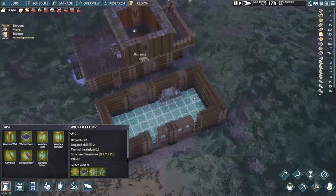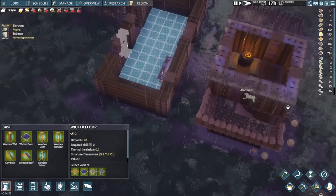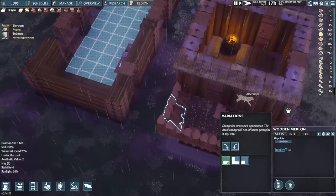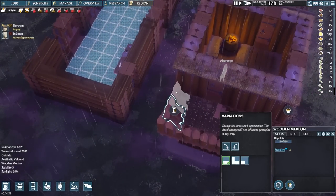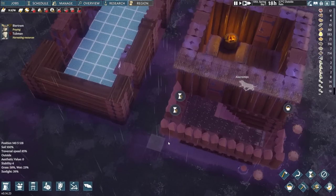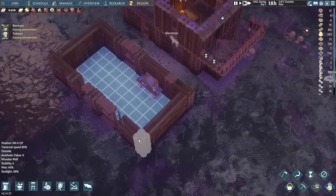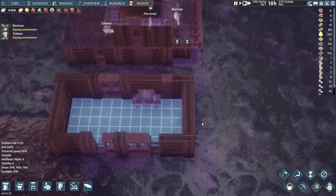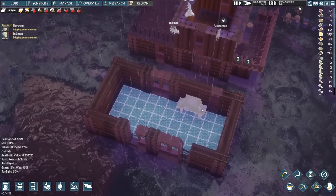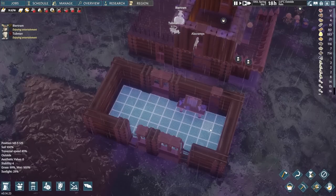So let's get that in place. And then on top, we're going to need to expand this out so we can actually start working on the roof as well. So that means, sadly, saying goodbye to these and setting this one up again to be built out in that direction. We'll build a regular wooden floor across to here, build out the crenellations around it, and then have a second large structure up on top that we're going to be able to use for whatever purpose we really fancy.